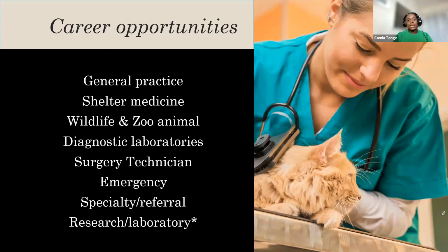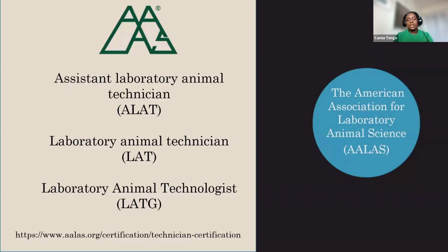And I put an asterisk next to this specific career opportunity because in addition to obtaining your credentials within your state to work as a credentialed veterinary technician, the American Association for Laboratory Animal Science also provides a certification for those specifically interested in laboratory animal sciences. You can then go onto the AALAS website, and it gives you details in reference to obtaining this certification that is specifically for laboratory animal technicians.